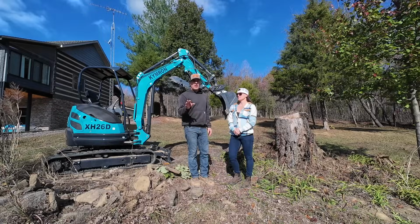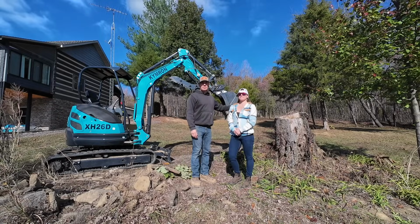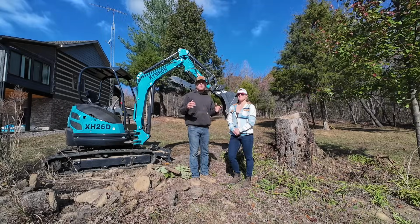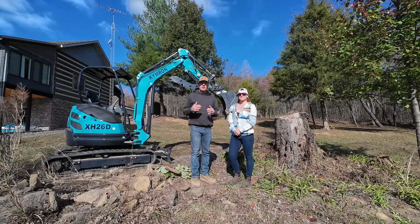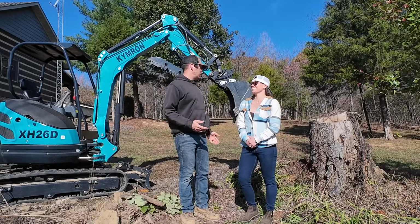Look at it. Believe it or not, it looked even worse when we bought the place because most of this tree was still here. It never got cleaned up, so at least that's cleaned up. But until having this excavator, I had no way to remove that stump. And I still may not be able to. I might have to get a bigger one.